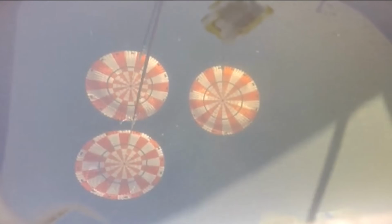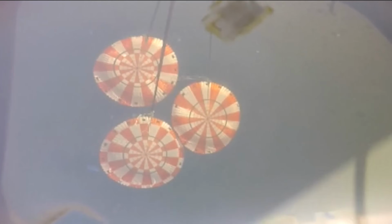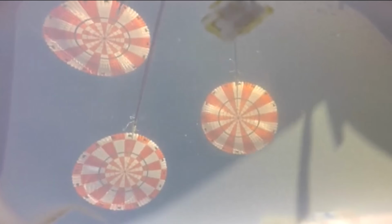And we're on mains. 5,000 feet. Reefing in progress. 3 good main chutes for Orion. We have 3 fully inflated main chutes. Time to splashdown 90 seconds. Perfect descent rate reported.